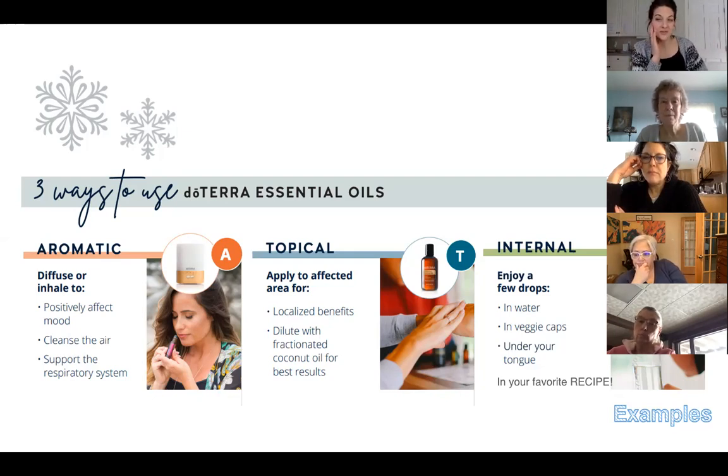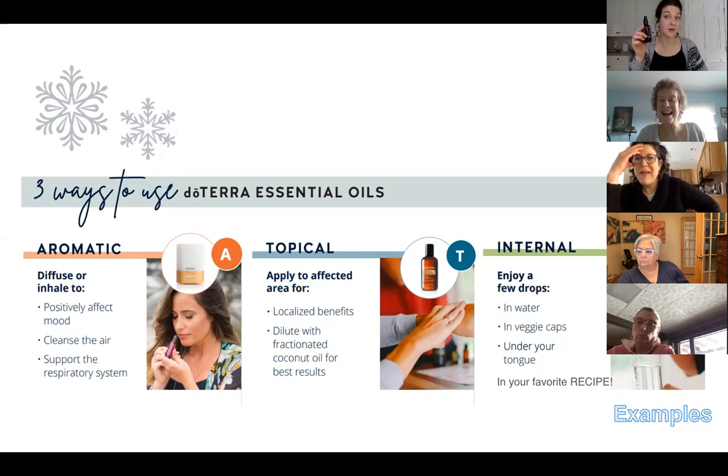I do have to say that everyone will have an experience at some point in their oil journey where they put an oil on their hand and then rub their eye, and the sensation is too strong. You will not lose your eyesight. Let me just give you a tip. You grab your fractionated coconut oil and you put some in your hand and you rub it around your eye, right? It's kind of like your first aid, like emergency, like, okay, grab my fractionated coconut oil. We can fix that. All right.